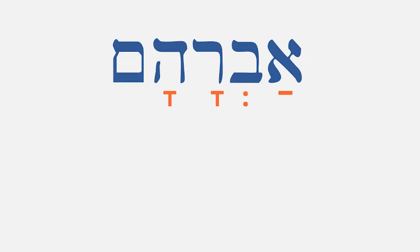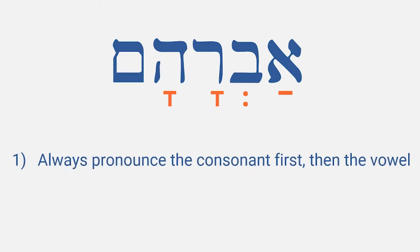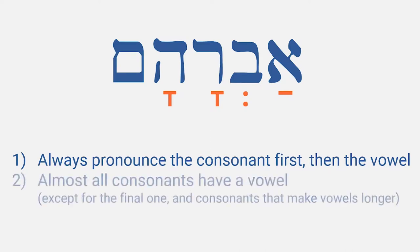Let's start with two rules of thumb. The first rule is that we always start pronouncing the consonant and then the vowel that is with it. Second, almost all consonants have one vowel, and there are only two exceptions. The first one is the last consonant of a word, which almost never has a vowel. And the second exception is that there are also some consonants that are part of the vowel to make it longer. So let's start with the first two vowels.